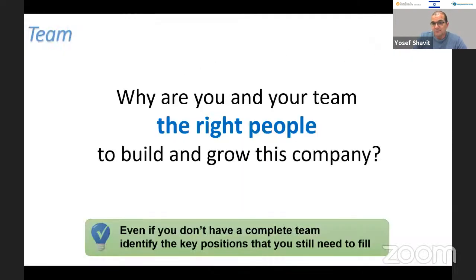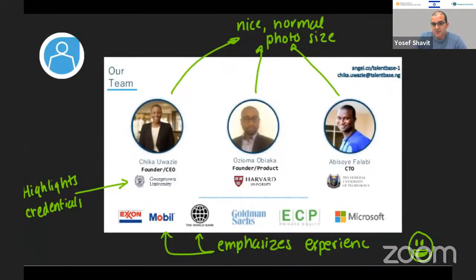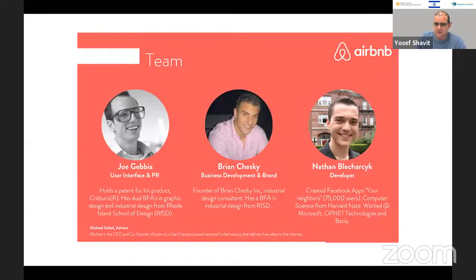And the last thing is the team. The way that you're supposed to present the team is just with smiling faces of all of you together, presenting only your job title in this startup. What is your role? Your name. And then of course talk about why you are the right people to do that, because you have entrepreneurial experience, you have technological experience, you have whatever experience which is relevant to the startup that you are promoting. Okay, this is startups that no one really heard about, Airbnb.